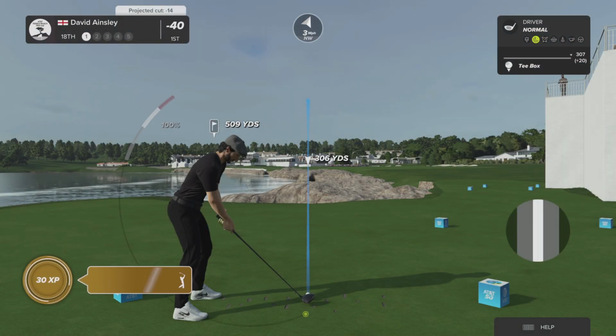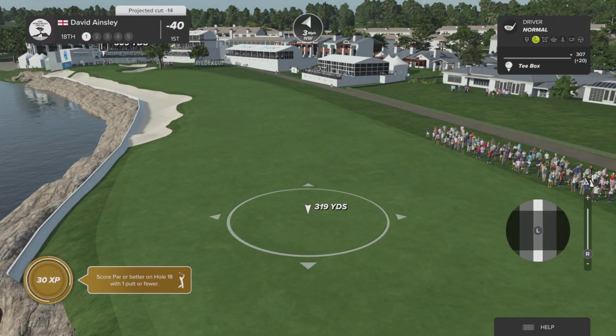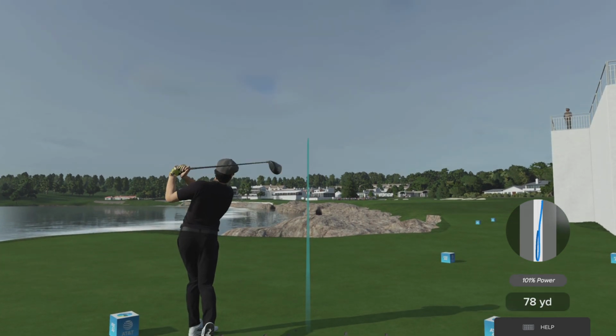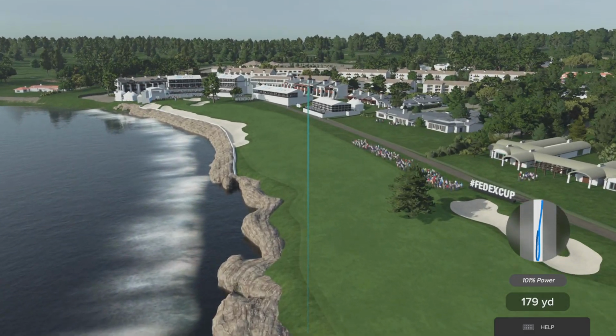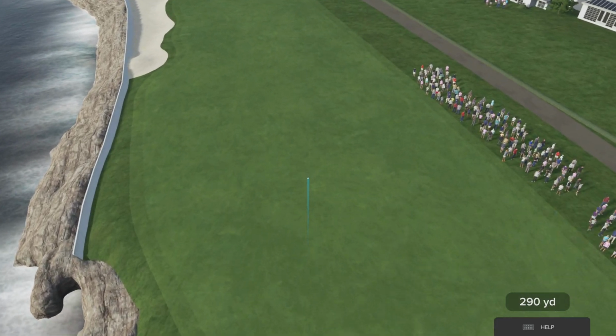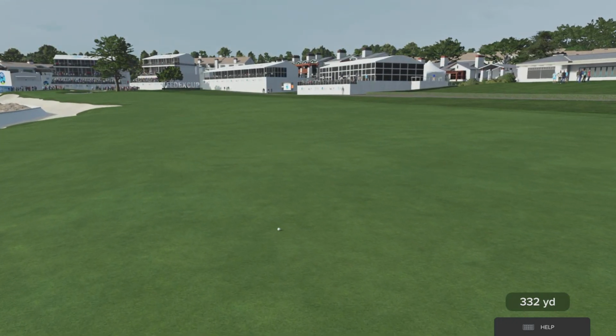Pretty sure this player will be buoyed by that birdie back at the last. Let's see if they can deliver another one. So much history on this hole. Aim it at the trees right in the center and hope you don't get unlucky and get underneath one of them. From there, it's going to be a layup out to the right and just a short third shot. What a wonderful, wonderful finishing hole.